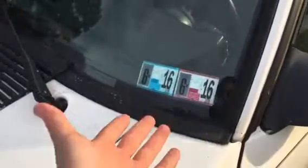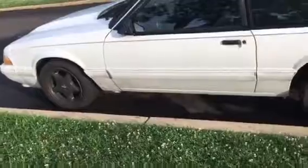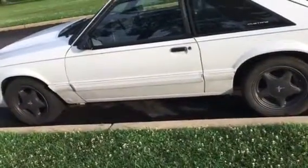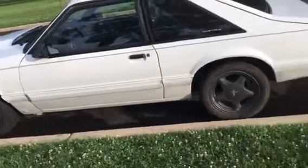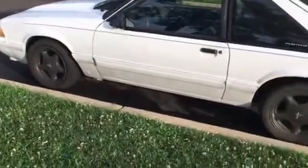That being said, I've racked up over $600 in tickets because of them stickers right there. And some people will not help me out with it. But that being said, I think I know someone that can help me out with this car and get it to where it needs to be in order to pass.